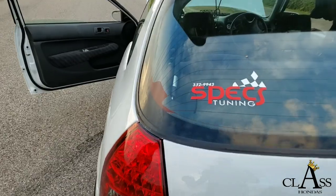So let's talk about the whole specs tuning now. Specs tuned the car, right? Big up Specs. I even had to call him one day because I was driving and the car stopped and I saw the check light. Normally when the check light comes up, I figure something has to do with the computer. He was very helpful. I pulled out the computer, flipped the chip, put it back in, and the car was good again. So big up Specs.